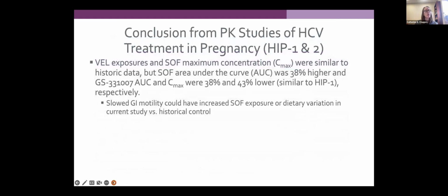So in conclusion, from this study, velpatasvir exposures and sofosbuvir maximum concentrations were similar to historic data, but sofosbuvir area under the curve was 38% higher, and for 007, both AUC and Cmax were lower, which is similar to HIP-1. Now, the elevated sofosbuvir concentrations could have been because of slow GI motility in pregnancy or to dietary variation in the current study compared to the historical control. There is some ongoing analysis to determine which of those it might be.